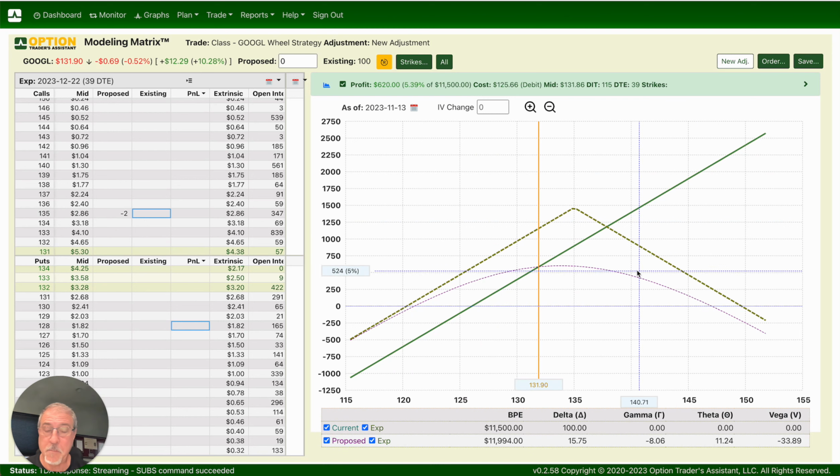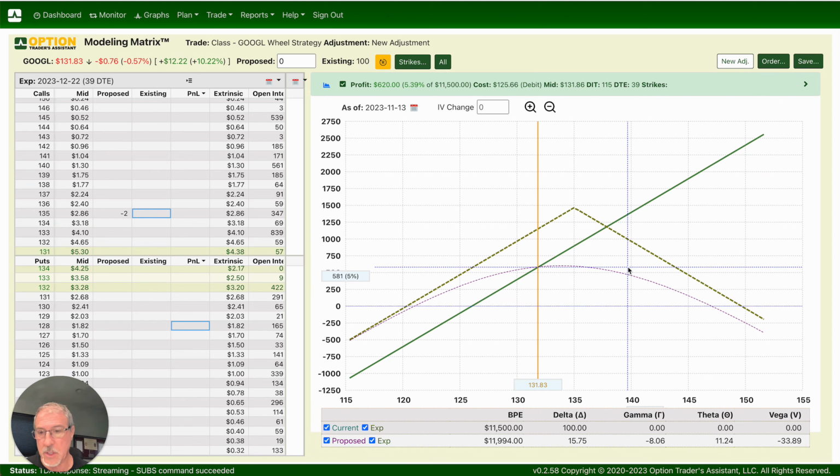Of course, I am picking up upside risk now if Google were to rip up considerably. At that point, my 100 shares would be getting called away from me if it was in the money, and I would be assigned 100 short shares. So that's one way of doing this, if I wanted to boost the income. That's a little above and beyond the normal wheel.